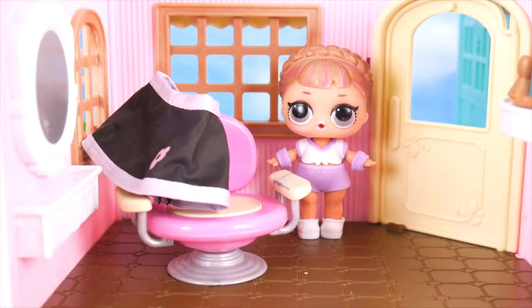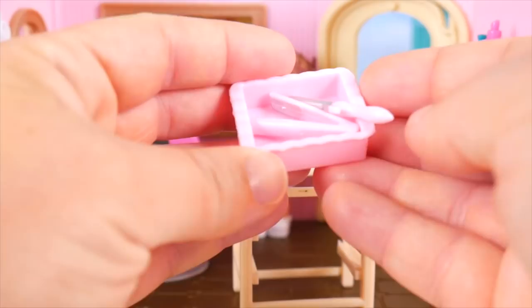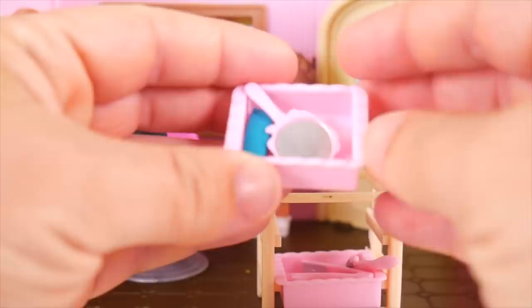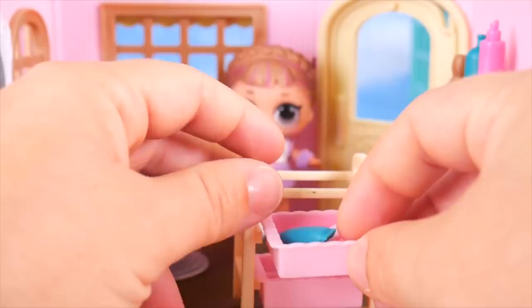On the little counter here under the mirror, I'll put in a comb to come in handy, and our hair cutting scissors. Our stylists always need more supplies, so here's a little cart that can carry some supplies. Here's a basket with a curling iron and a flat iron. I'll put that down here on the bottom rack. On this rack, we have a little handheld mirror and a pair of clippers. Bzzz. That can go on the second shelf there.